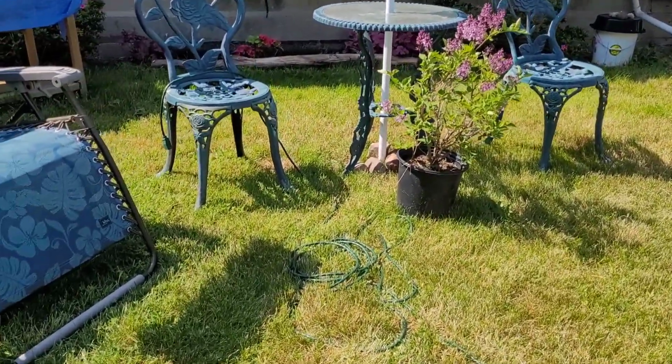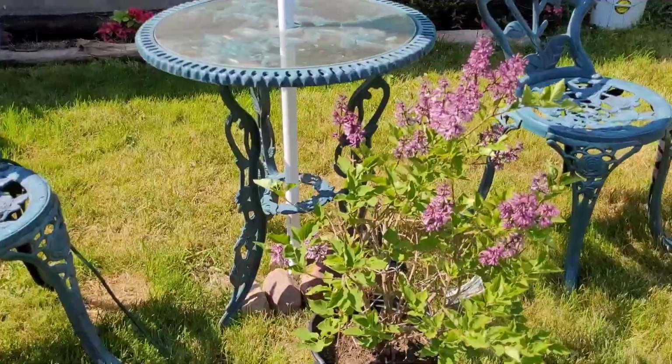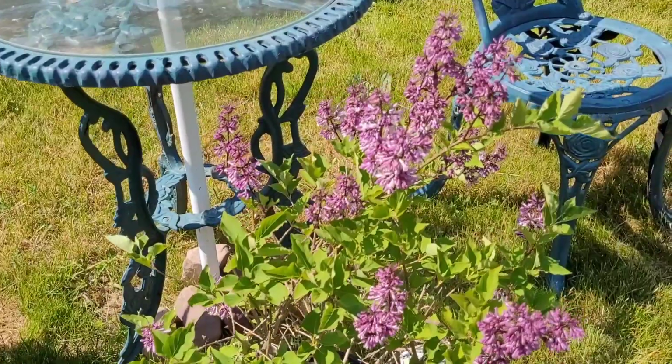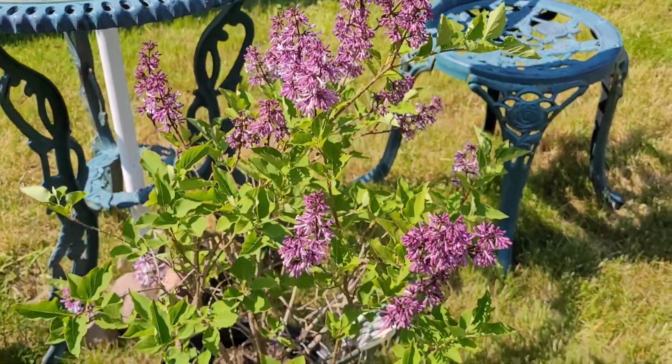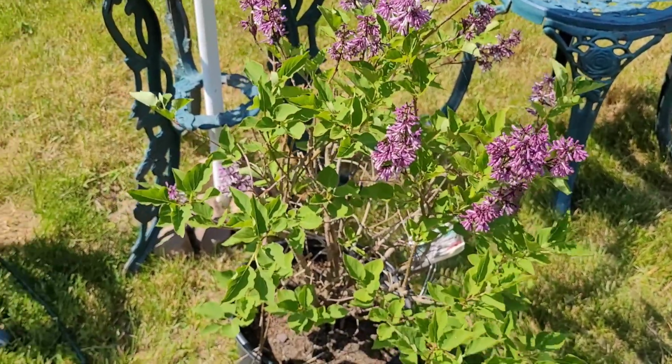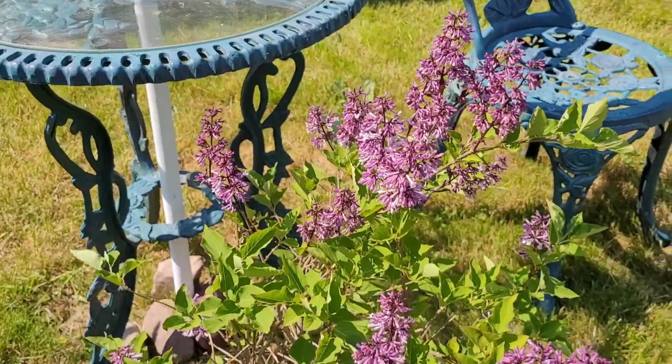Okay, we have a little lilac bush that I plan on getting in the ground called Little Kim, and she's blooming and she smells pretty good too. So I can't wait to enjoy this when it gets bigger and putting out more beautiful perfume.